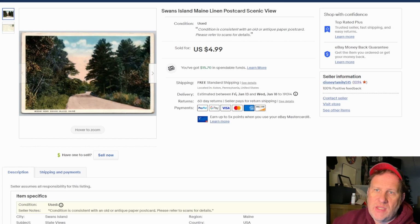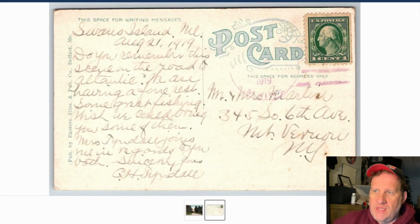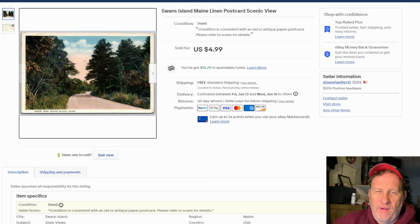Next up is a town called Swans Island, Maine. I do have this incorrectly noted as a linen. It's definitely a white border card, as you can see here. Plus the dating, stamped in 1919. So it predates the linen, so shame on me, but I did already get good feedback on this one, so no harm, no foul. Swans Island, Maine, just a nature scene down a pathway. Sold that one for $5.